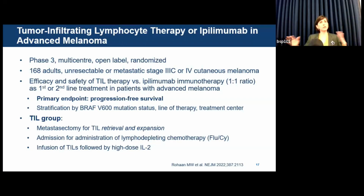And then in the treatment, first line or second line treatment in patients that had advanced melanoma. The primary endpoint, what they were looking for, is progression-free survival, to see how long that patient was able to remain in remission with the disease, which, as you know, is extremely aggressive. They also stratified. This is also how they did the randomization, just to put their typical mutation that needs to give different expectations, line of therapy and treatment center, because the expertise of the treating center was also evaluated.